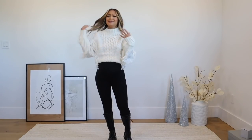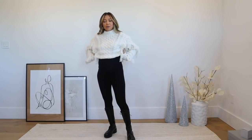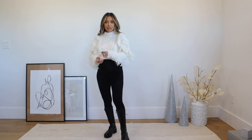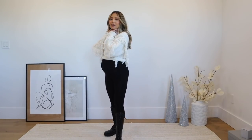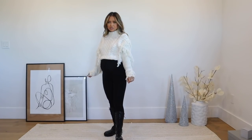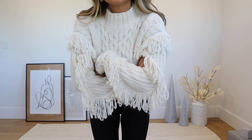Really quickly wanted to talk about how cute this sweater is. I mean, I already talked about it, but basically this is what it looks like on. My bump is in the way, so for me, I would just wear it just like this. I love how it looks. It's just so cozy. Again, it looks so expensive. I believe I have an extra small in this. How freaking cute is this sweater?